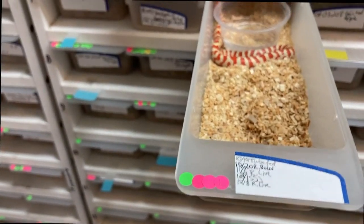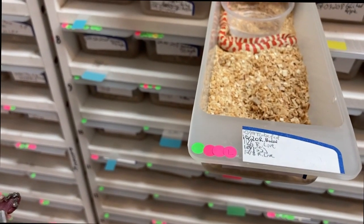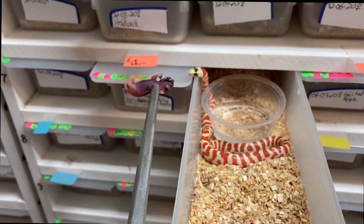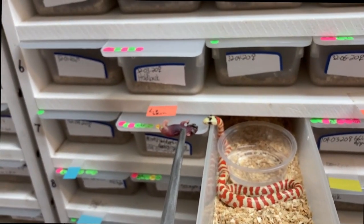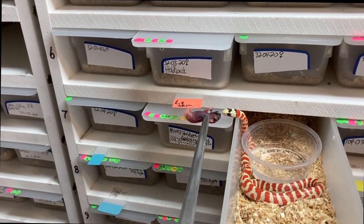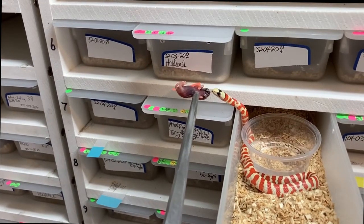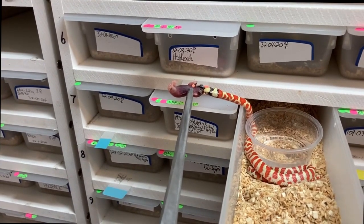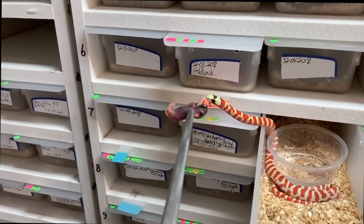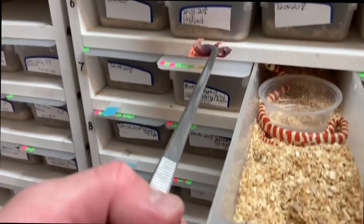All right, guys, so this Applegate right here is incredible, but it has had a spotty past with feeding. So I did what I was just showing you guys with scenting with this lizard slurry. Let's see what it's gonna do. Now you have to eat the whole thing, you ding dong.